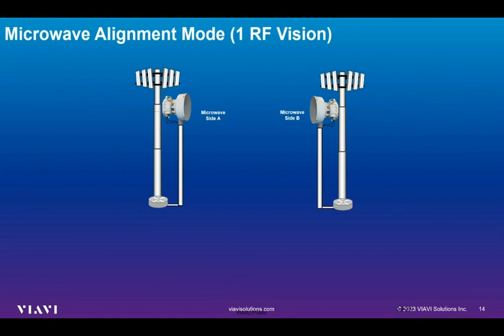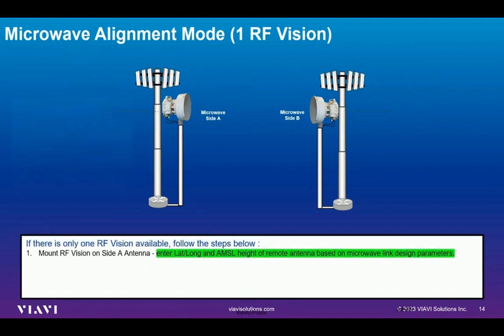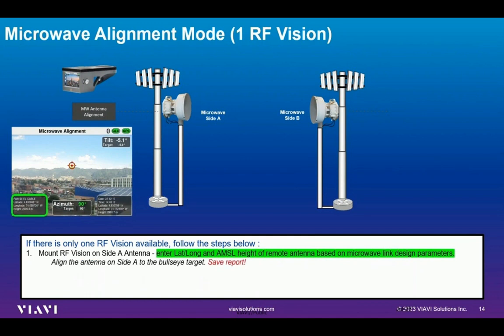The second use case is alignment with one operator and one RF Vision. Mount the RF Vision on the side A antenna and enter the latitude, longitude, and AMSL height of the far end antenna based on link design parameters. Align the antenna on side A to the bullseye target and save the report. This is very important to do. You'll need the information from that report when you get to side B.